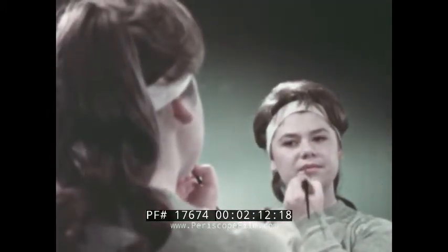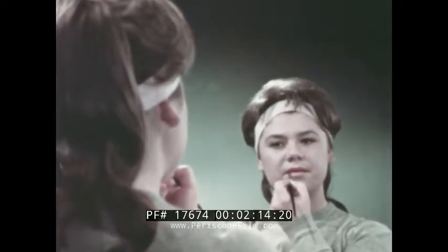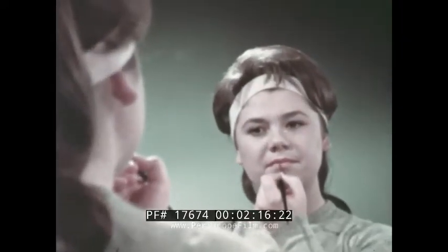She can balance a heavy bottom lip by enlarging the upper lip slightly, being careful not to overemphasize it. Keep a neat edge. Always use a lipstick brush.